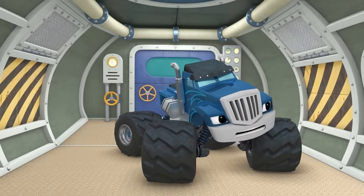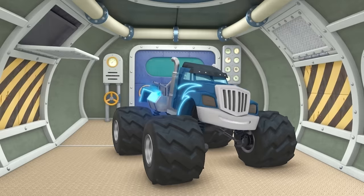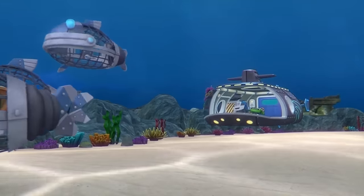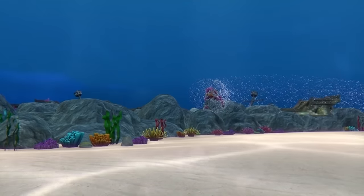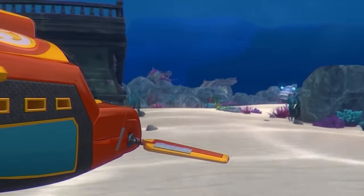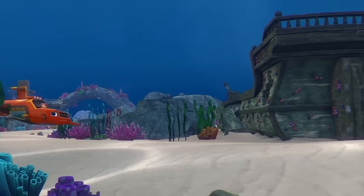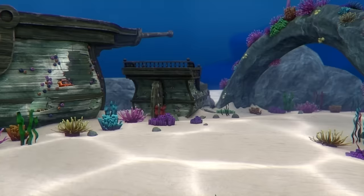I've gotta stop that guy, and I know the perfect way to do it. I'll cheat! Say hello to my trapper fish! Blaze can't win the race if he's trapped inside a trapper fish! Blaze, watch out! Whoa! Whoa! Whew! That was close!